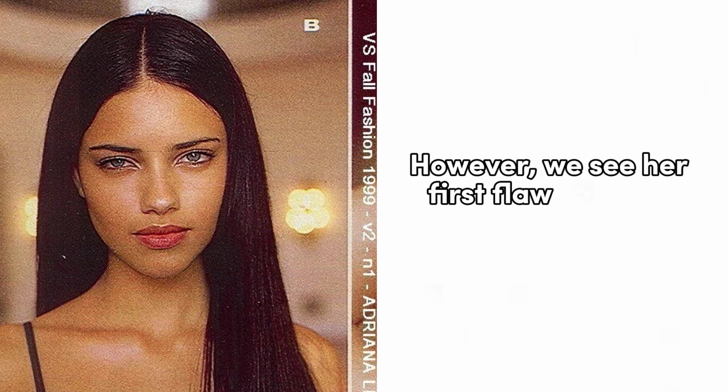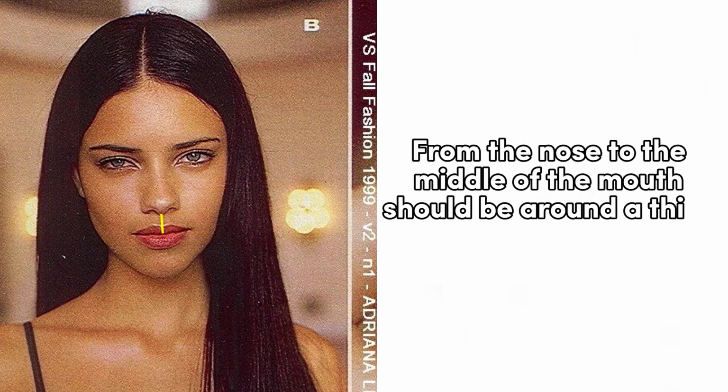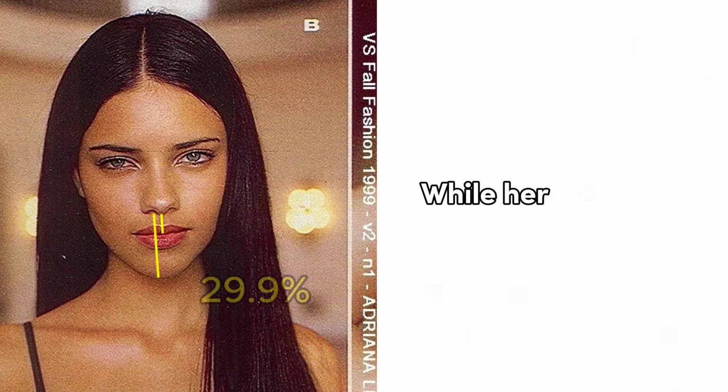However, we see her first flaw here with her lower third proportion. From the nose to the middle of the mouth should be around a third of the lower third, while hers is 29.9%. This is slightly low, and only a minor flaw.